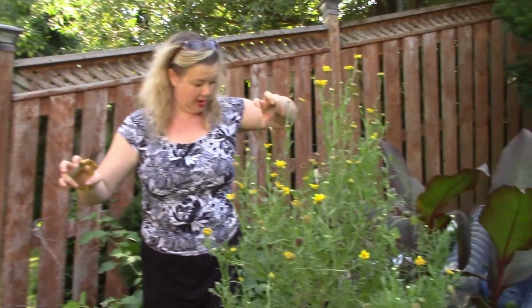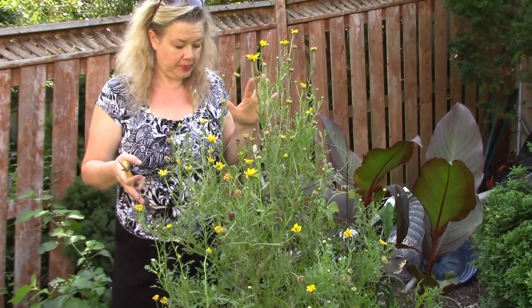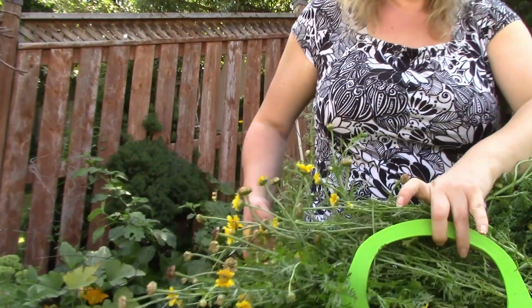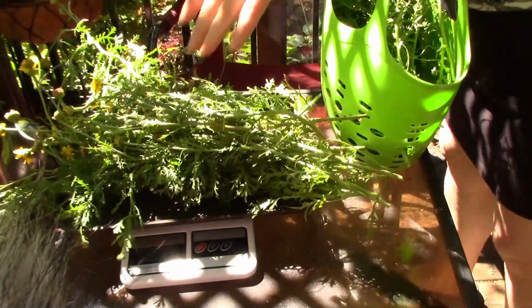Harvest prune of my forage, and this is edible chrysanthemum. Some borage. Edible chrysanthemum. Okay, so our edible chrysanthemum, which is going to get washed, and probably save some seeds off of those.